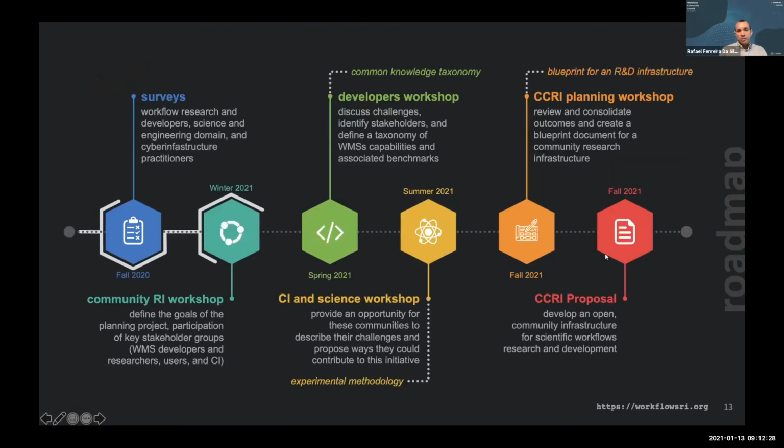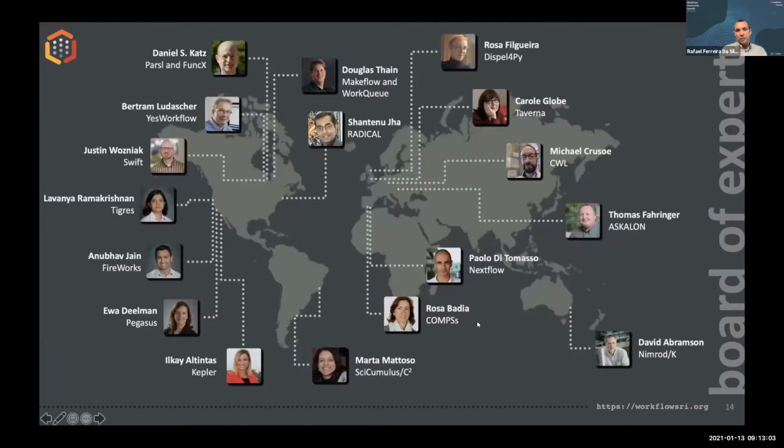I'm going to go quickly here. This is the roadmap, which you can see on our website. We started in the fall with the surveys, and thank you to most of you who answered them and shared them with your communities. We are still in the process of collecting survey answers, which is why it's not completed. Right now we are running this event for the community. Then we target events for developers and for the CI and science communities. We're going to do our own planning for how to build this infrastructure and move to the proposal, hopefully by the end of 2021. We have a board of experts of at least 17 members around the US. Thank you for joining and providing us information; throughout this year we'll share all the results and ask for your expertise at these events. If you want to join our project, just contact us.